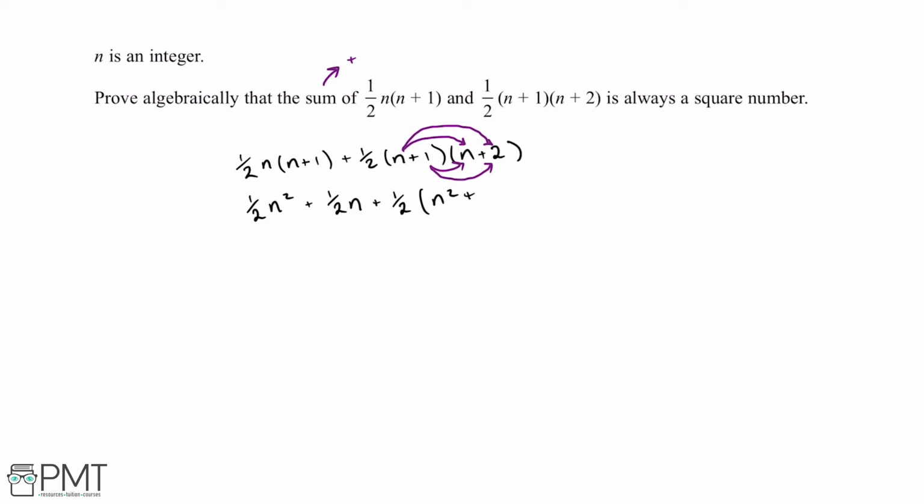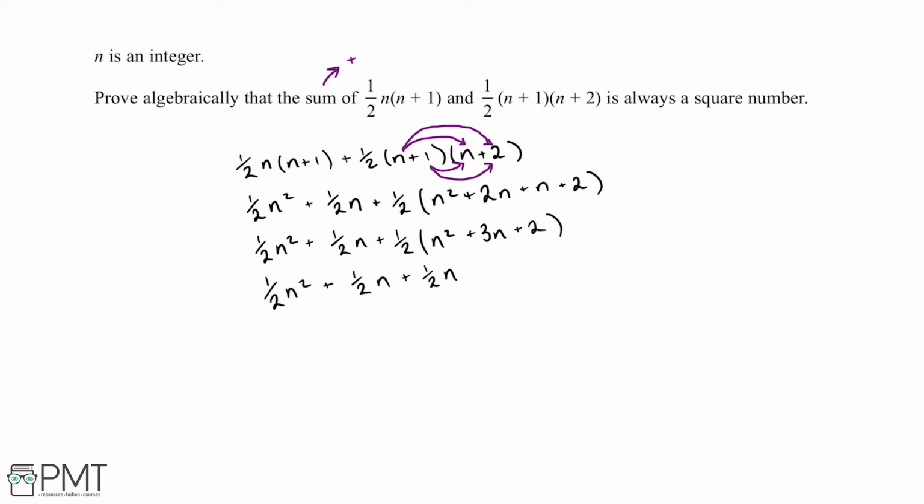N multiplied by 2 gives us 2n. 1 multiplied by n just gives us n. And then 1 multiplied by 2 gives us 2. And we can again simplify this down. And finally, we'll want to multiply all these three numbers by a half. Now we can add together the like terms.